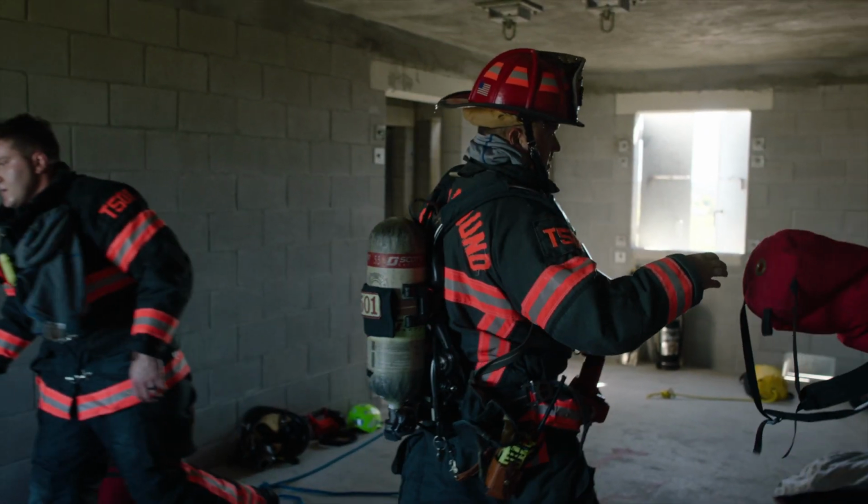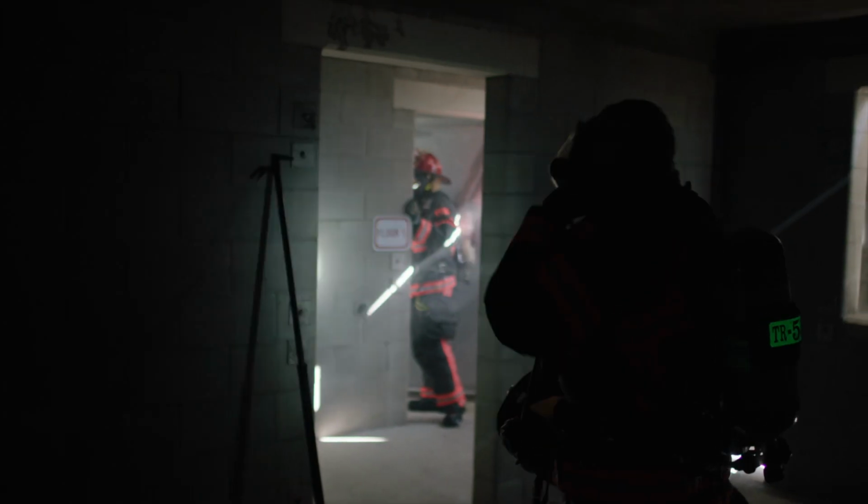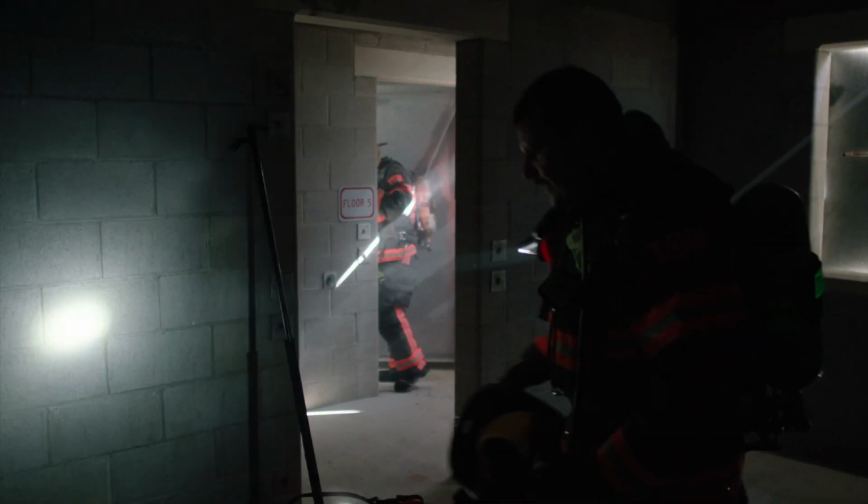We will also set up rehab, which is for our guys after they've been working for an extended period of time. They can go to the 2 floors below the fire floor and rehab.